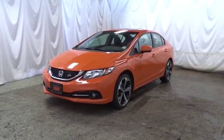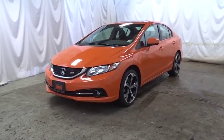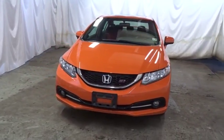2014 Honda Civic. Practical, awesome gas mileage, and incredibly reliable. This vehicle has less than 30,000 miles. Here are some of this vehicle's great options.